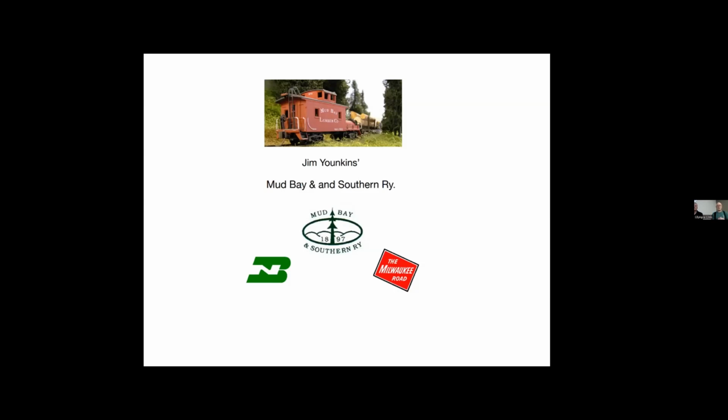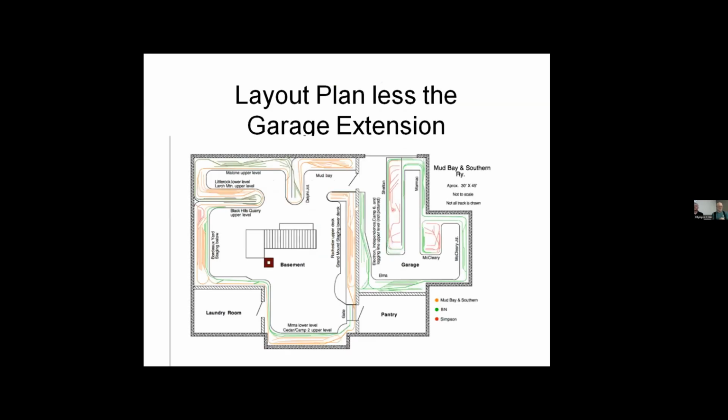If you were to walk into my basement, at first glance you would think, what a spaghetti bowl. Oh my goodness, tracks going everywhere. That's true. They do. The tracks go everywhere, but there's a method to it, and given the constraints of the size of the room, it's how I fit everything in there. So it's basically all in Southwest Washington.